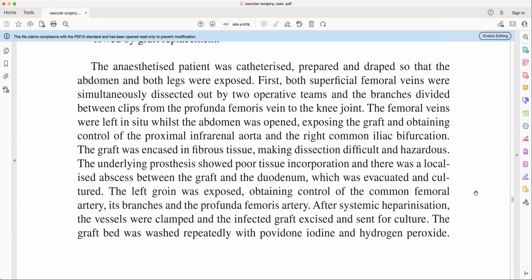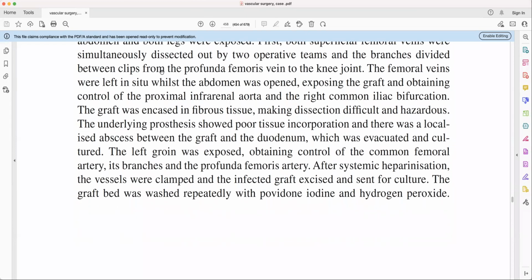Okay. Let's continue. The graft was encased in fibrous tissue, making dissection difficult and hazardous. The underlying prosthesis showed poor tissue incorporation, and there was a localized abscess between the graft and the jejunum, which was evacuated and cultured. The left groin was exposed, obtaining control of the common femoral artery and its branch, the profunda femoris artery. After systemic heparinization, the vessels were clamped and the infected graft was excised and sent for culture. The graft bed was washed out repeatedly with povidone iodine and hydrogen peroxide.